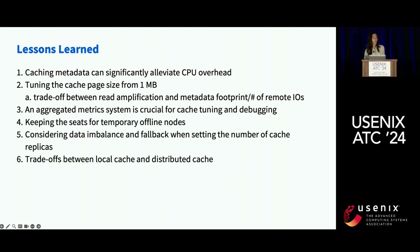Due to the time limit, we can't cover all of the lessons learned. So we welcome offline discussion here and also check our paper.